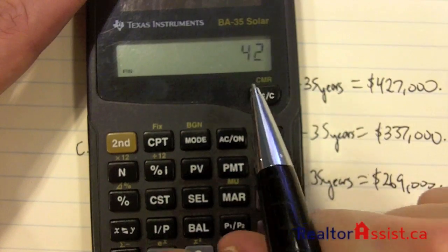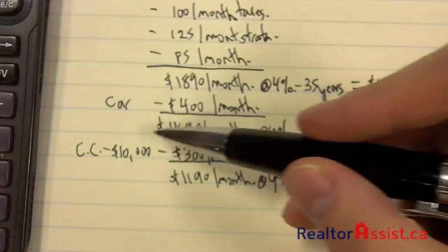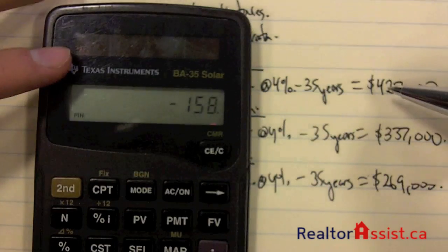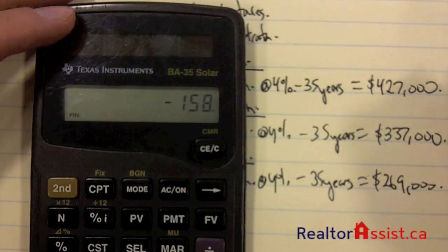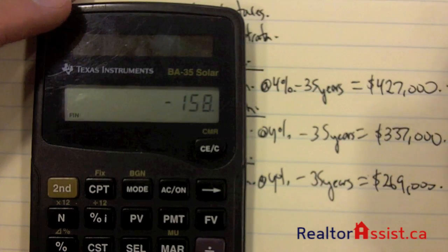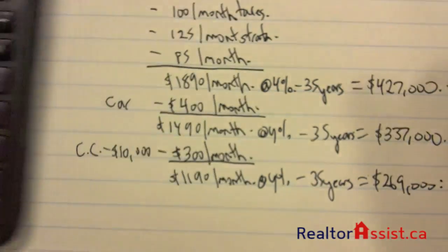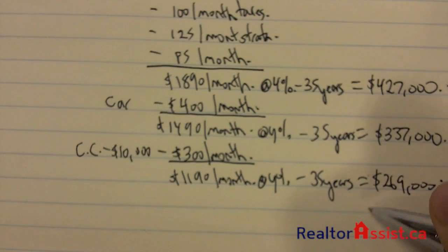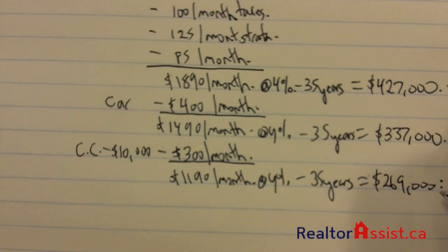Minus 427. So by having these two payments, it cost us over $158,000 worth of financing. Here we're living in downtown, here we're living in New Westminster, just because of these two parts. And this is why it's important to talk to a mortgage broker before you even start to look at purchasing property. You have to know your overall finances, and more importantly, you have to know how the bank actually looks at you.